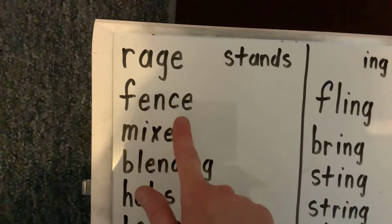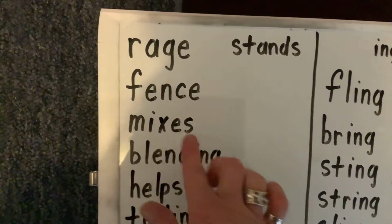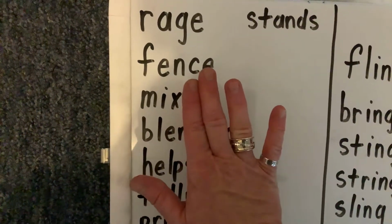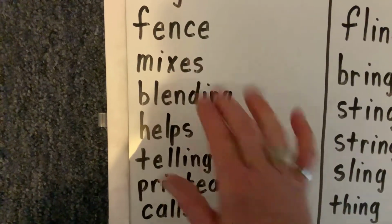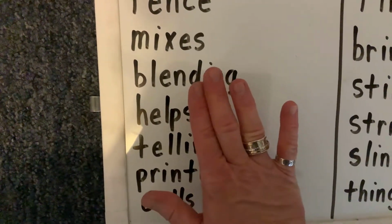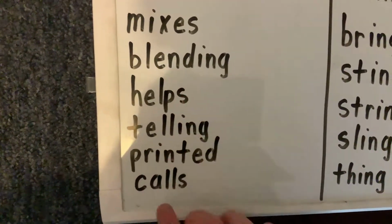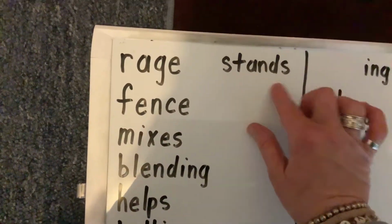Rage, fence, our base word mix, add our suffix, mixes. Our base word blend, add our suffix, blending. Our base word help, add our suffix, helps. Our base word tell, add our suffix ing, telling. Our base word print, add our suffix ed, printed. Our base word call, calls, and our base word stand, stands.